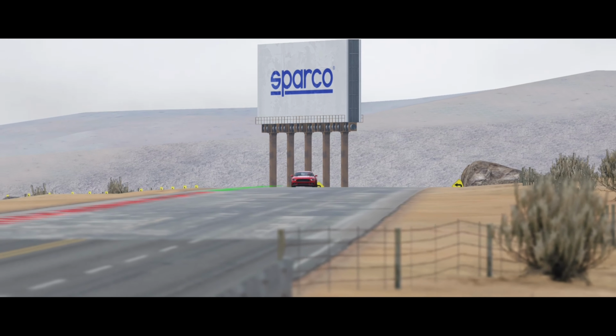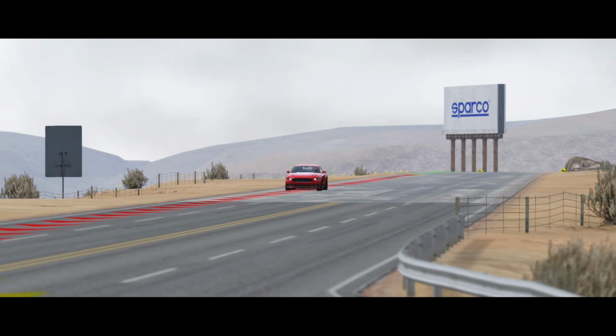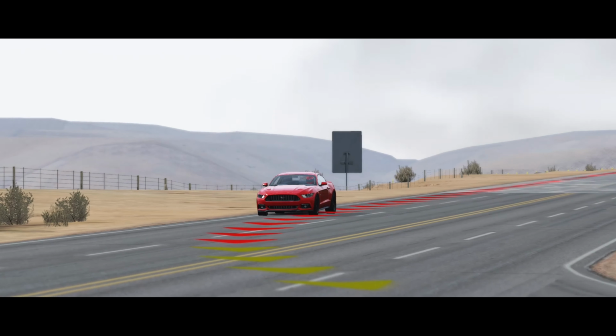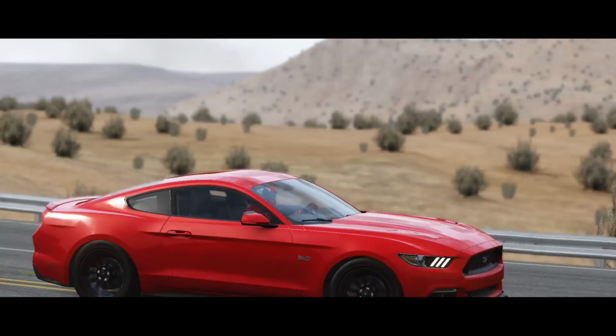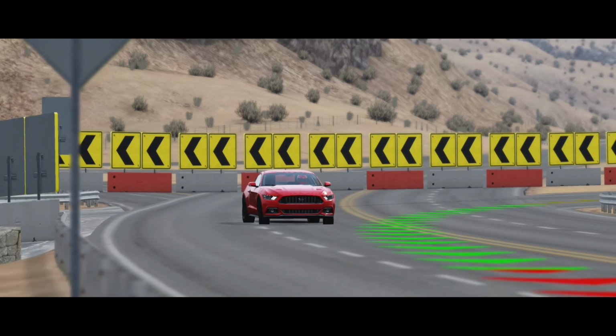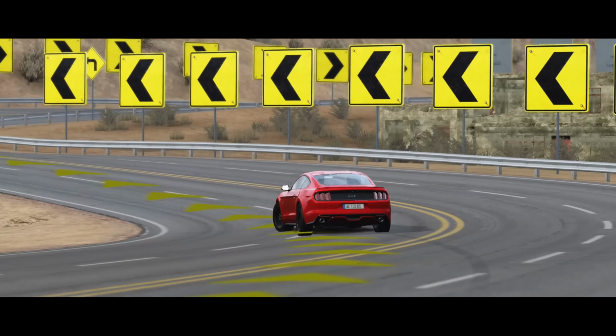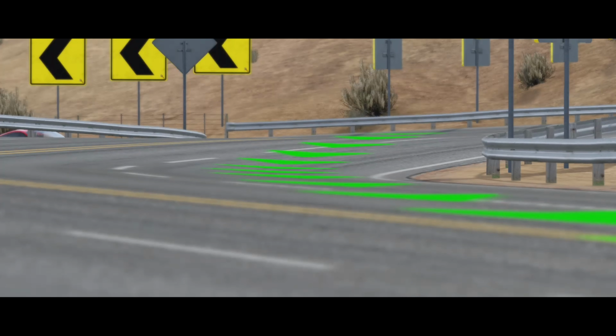It also has a lower and wider stance with a wider rear track and fenders, giving it a more aggressive approach than the previous gen Mustangs. The new redesign helps the Mustang achieve a lower coefficient of drag, which helps it slip through the air more easily and perform more efficiently.